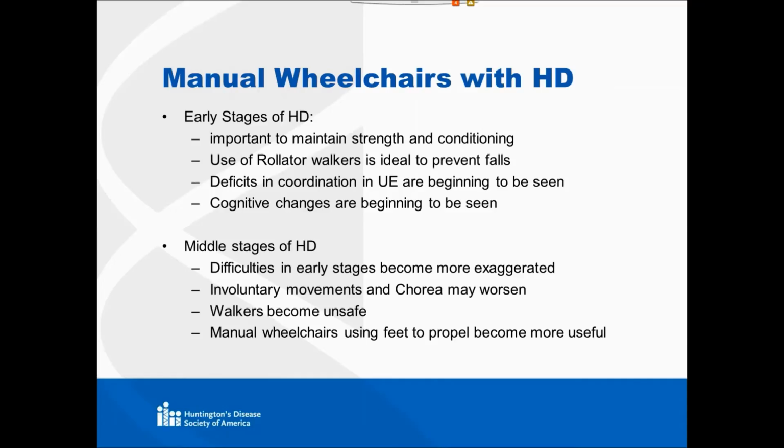So now getting into the specifics, starting with manual wheelchairs for people with Huntington's disease. Definitely in the early stages, we want to keep their strength and conditioning, everything that Ann said, using the rollator walkers. We want to prevent falls. You definitely start to see deficits in coordination and upper extremity and starting to see changes in their cognition. But it's really not until the middle to the late stages that you start thinking about what type of mobility equipment is needed. As the chorea worsens and you have the different movements, pushing a manual wheelchair with the arms and the coordination with the hands becomes really tricky.